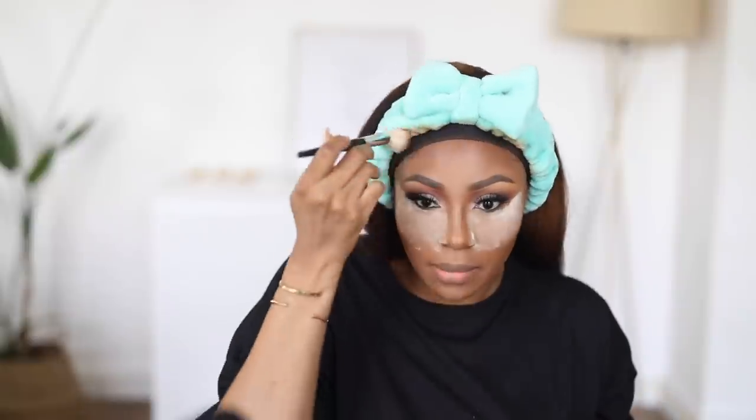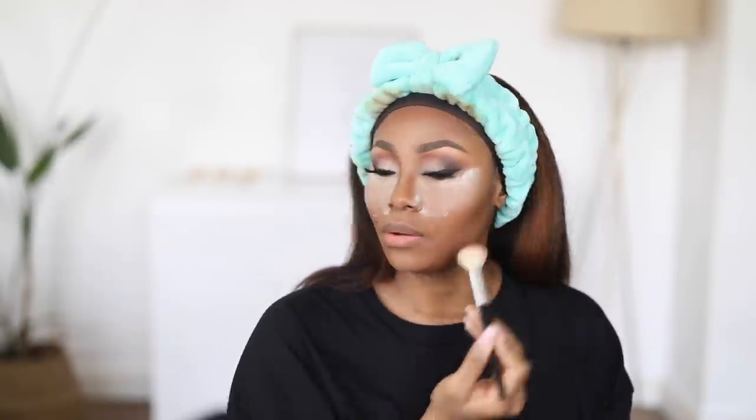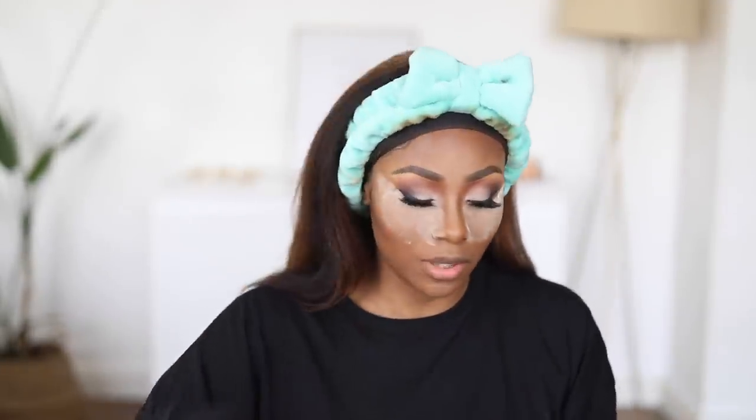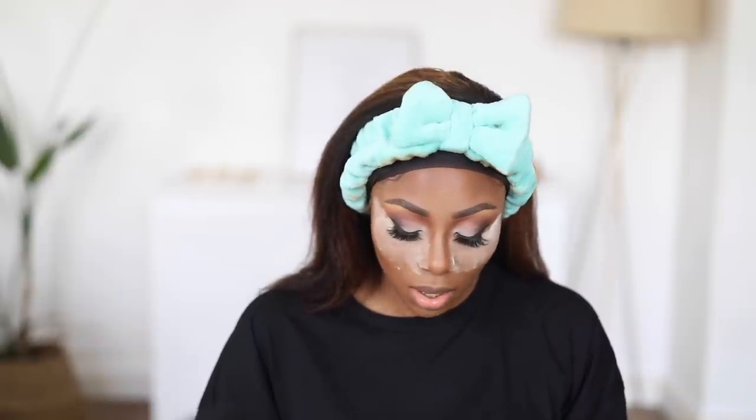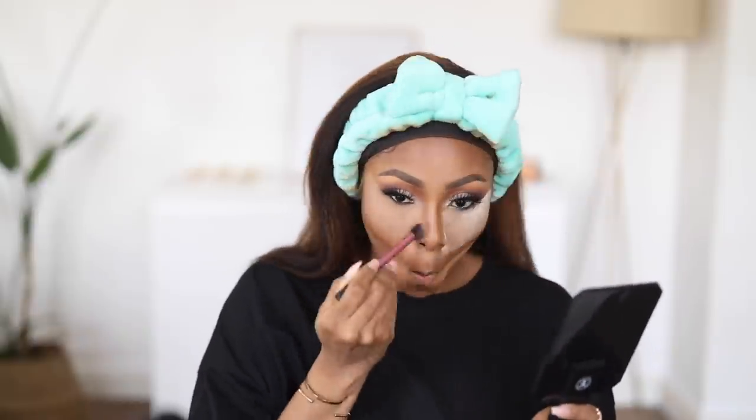So guys, my highlight and contour technique is just slightly different, and I take my time just blending things out to make sure that they're exactly where I want them to be. So this is Laura Mercier Translucent Setting Powder, but this particular one is in Medium Deep, and I'm going to use this to carve out my contour. So like this, okay. So dust off all the excess powder at this point. We're getting there, almost done.